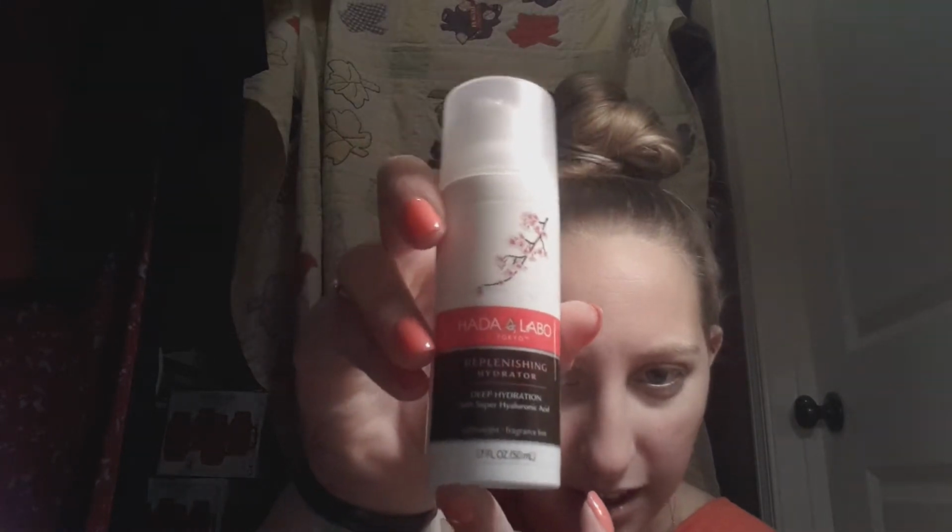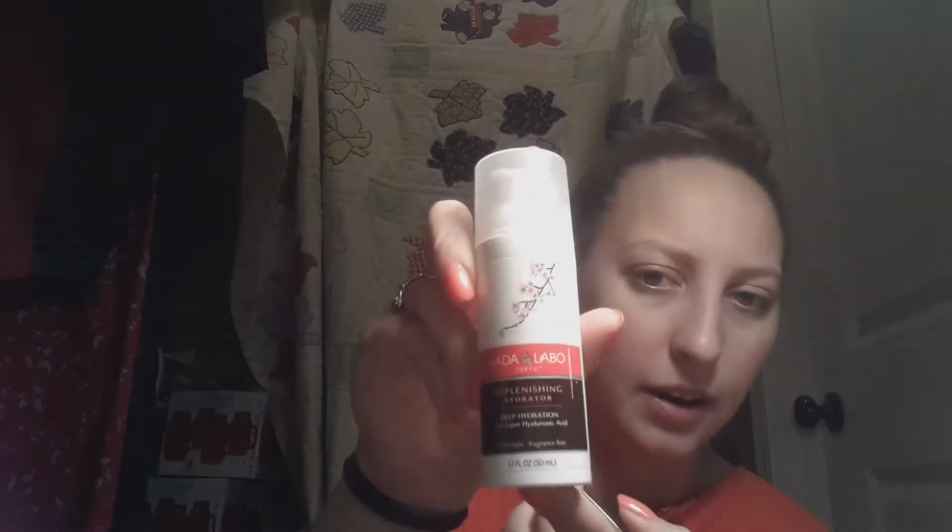Oh, by the way, this is the other one. This is what the replenishing hydrator looks like. There we go. So that's what that looks like. This is also kind of like a silicone-y base. And this is an actual cream. There's the white cream. So, anyway, I normally use this under the eyes, over the eyes, on the forehead, and this everywhere else, including my neck. I will use this on my neck sometimes too, if I've been out in the sun a lot. I'll use both to rehydrate and firm.